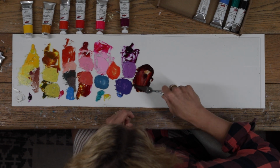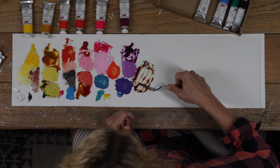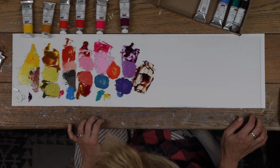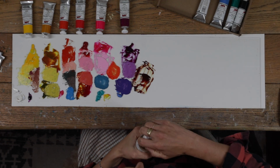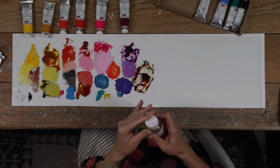Almost like this kind of shiny red, mahogany brown. Gorgeous in a glaze. I almost want to stretch this colour out with a little bit of the Michael Harding Miracle Medium, just to see how this would glaze. I'm going to add a very little bit here just to play. You don't need much, it goes so far.